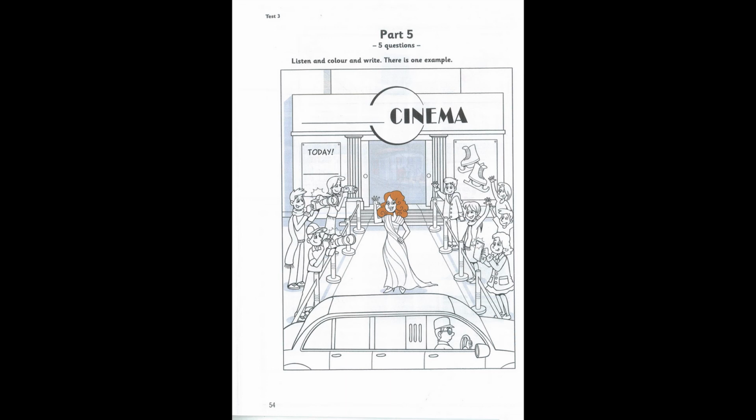Yes. They've got big cameras. Can you see the man in the scarf? Yes, I can. It's very long. I'd like to colour that. What colour would you like to do it? How about grey? Yes, that's a good colour. Do that.